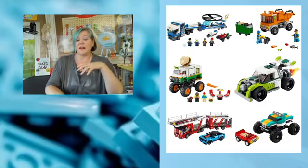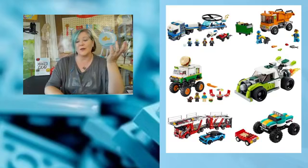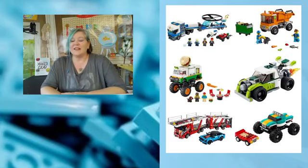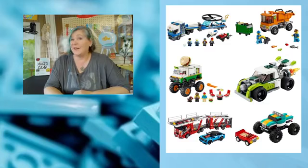So you can see, again, on the left-hand side, these are the more expensive sets, the larger sets. And on the right-hand side, these are a little less expensive. So this dump truck is super fun. It even comes with a little dumpster, which is pretty neat. This little monster race car, again, it's a mashup between the race car and the truck. And I love that it has the flames out the back. I mean, that's pretty cool.